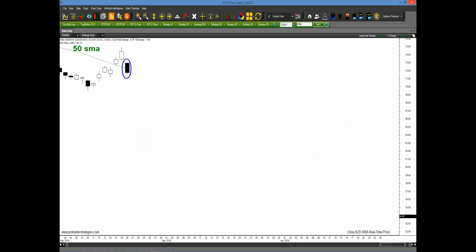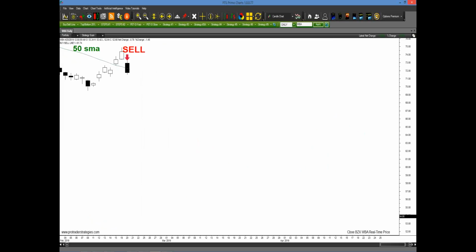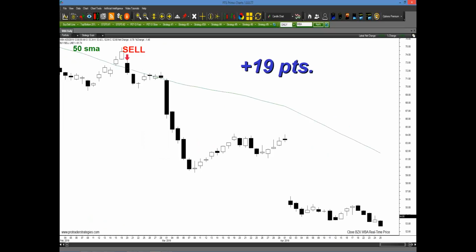You check your work on this particular bar here. Click on the tab. Click on signal arrows. Guess what? You're right. You're on your way to learning how to spot valid setups. So let's say you did go short. Let's say you bought some puts, 19 points coming into the end of April last month, okay?